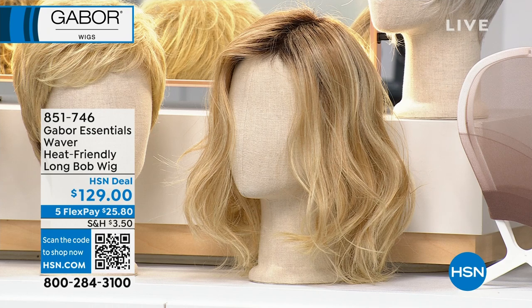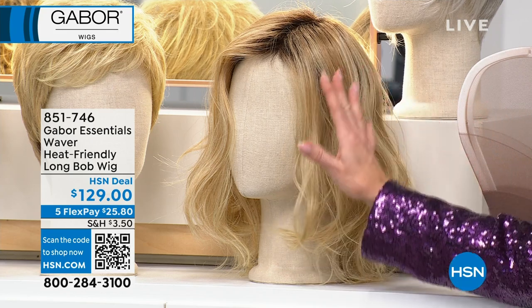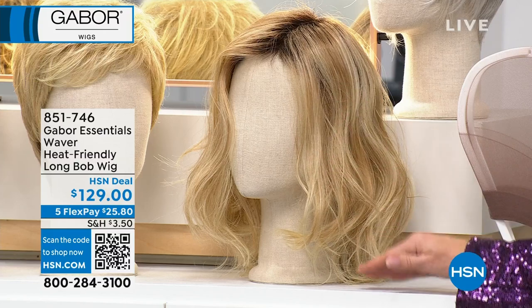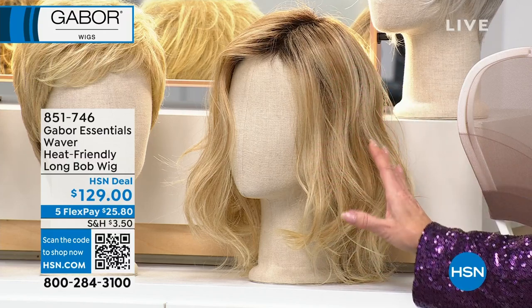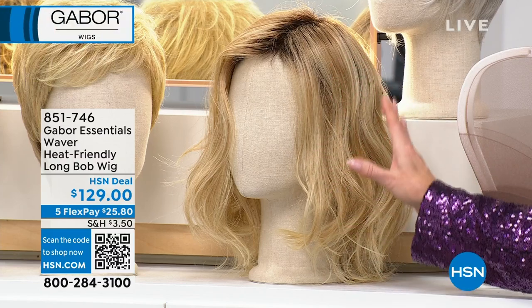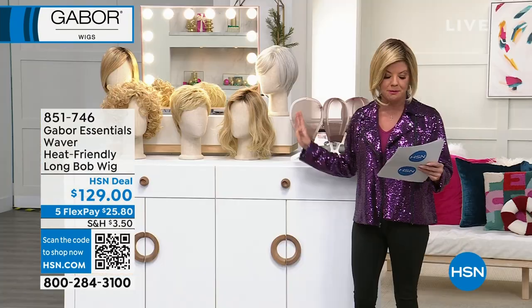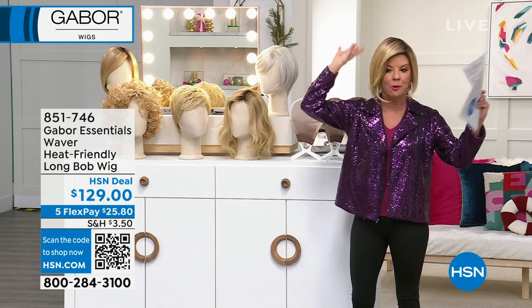This is new this visit. It's called the Waver Ring wig, and it's been extremely, extremely popular. Here we go again. Look at these beautiful, just natural waves. It's shoulder length. It's a little tousled style with multiple different styling possibilities because of the length. So it's easy. It's just like we said, out of the box, you shake it, and then boop, you're good to go.